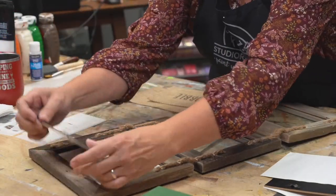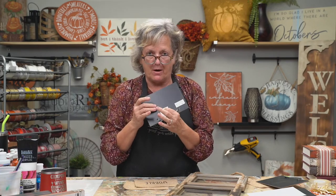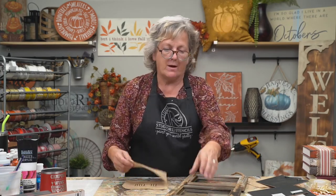Super fast, super easy. This was $29 for this set of frames from Hobby Lobby, but use your 50% off coupon or wait till they go on sale. And then you're looking at, you know, 15 bucks, and that is way, way, way more doable.